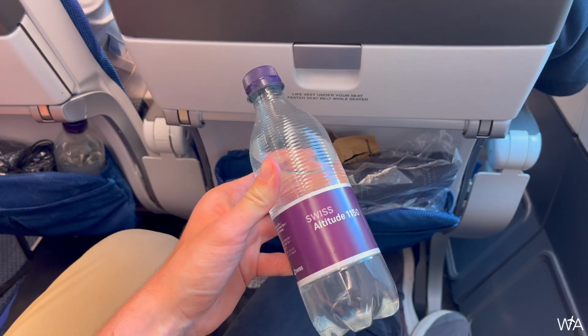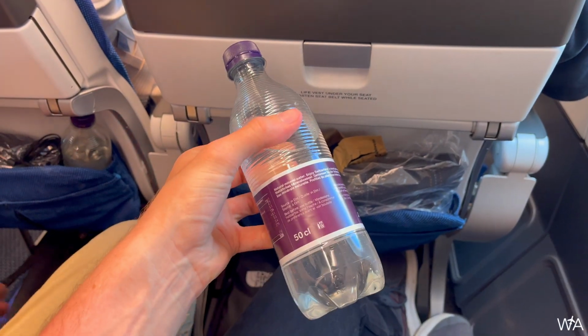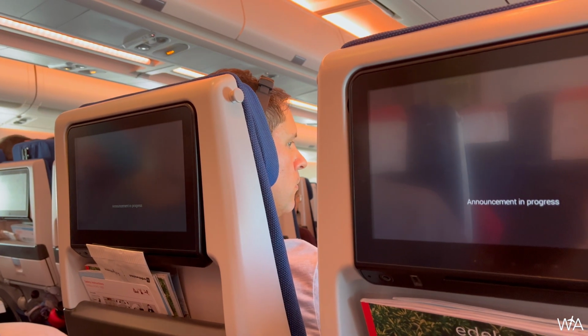Shortly after takeoff, the crew handed out water bottles and the captain gave an update on our flight routing for today with some of the landmarks along the way.